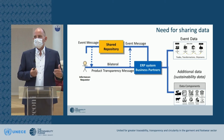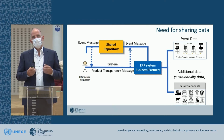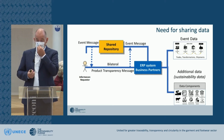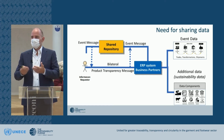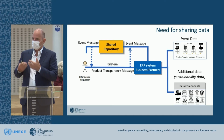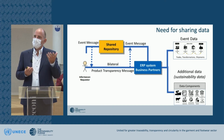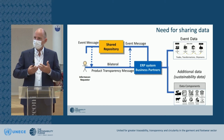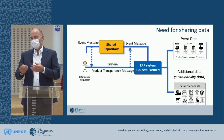On the basis of that information, an information requester can then ask the involved business partner for additional information. That's the normal way as described in the BRS. But depending on the capabilities of the shared repository, it's possible that this shared repository allows, according to the requested access rights and disclosure requirements of the business partner, to also upload this information next to the event data in the shared repository. And by this, the information requester has one single point of access of both the event data and the transparency data holding the sustainability data.